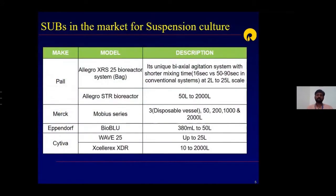Moving to the next slides, these are some of the single-use bioreactors available in the market for suspension cell culture.